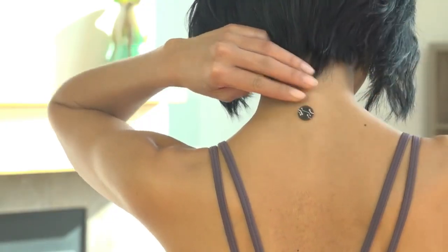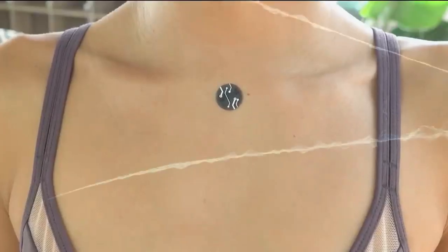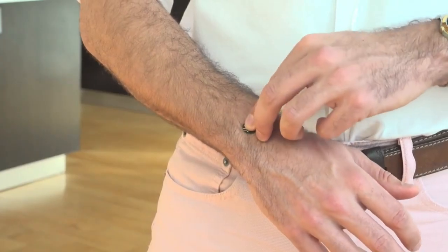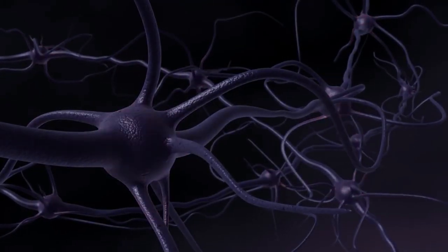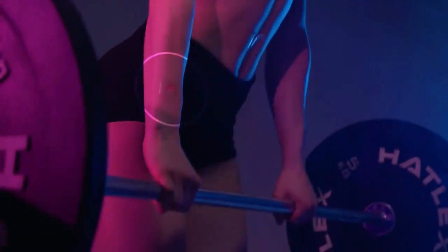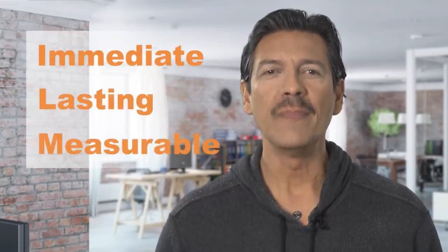So the question is, how can we reprogram a body? How can we help our body regain its natural state of alignment? Talpatch is a patented nanotechnology device that sends photons of therapeutic light into specific points on your body. These photons are similar to the ones your cells use to communicate with each other. They stimulate your central nervous system and streamline its communication with the rest of your body. The health benefits are immediate, lasting, and measurable.